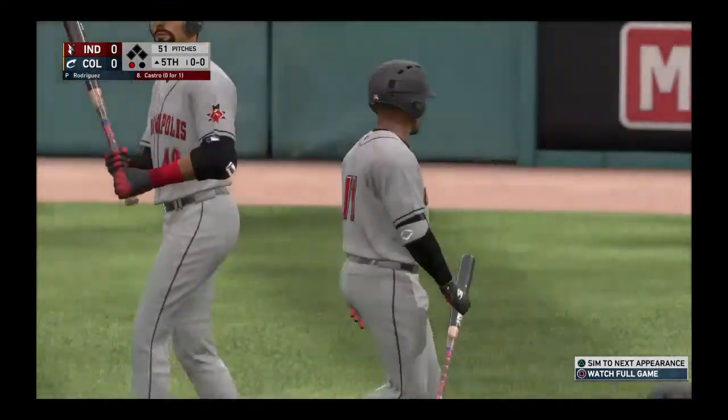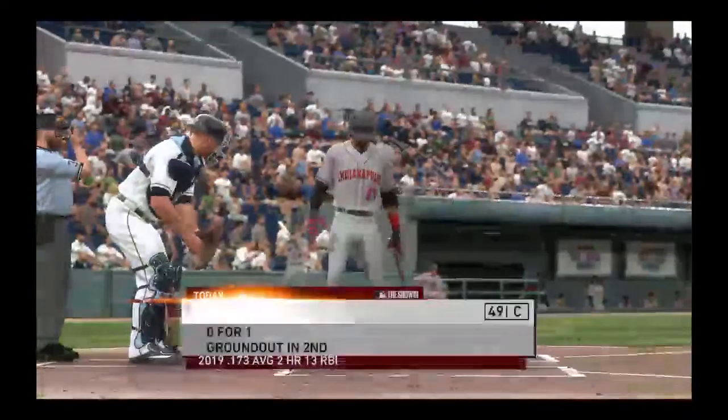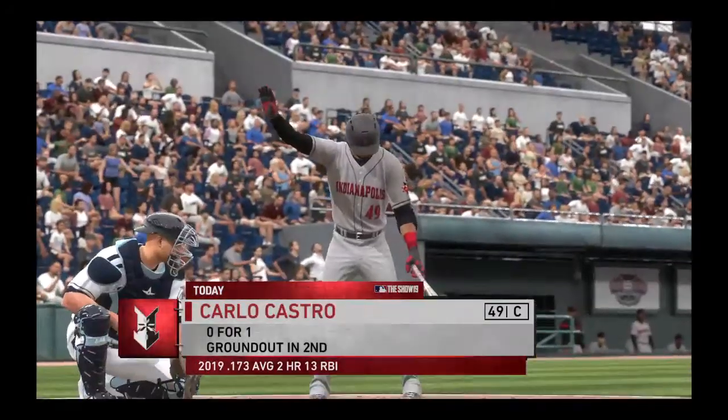I'll tell you right now, this guy has a shutout going, and it's been all business. He's not messing around trying to pick at corners. He's being aggressive in the zone, and he's attacking each and every one of these hitters up to this point.